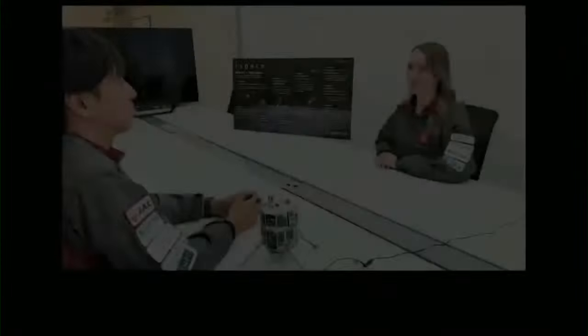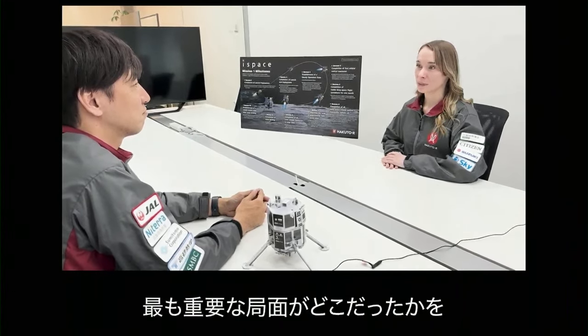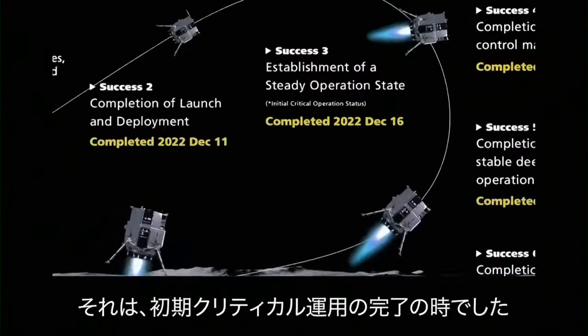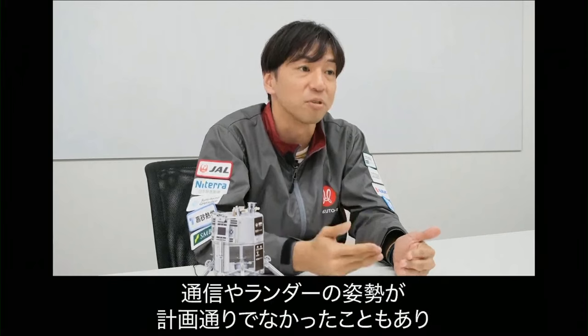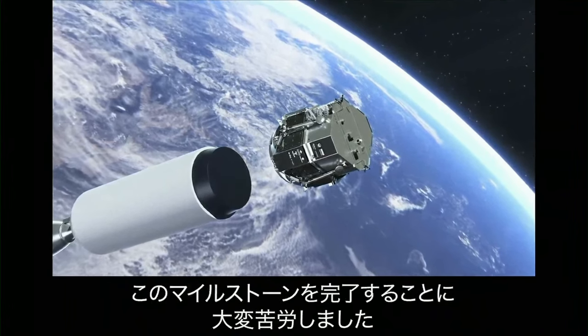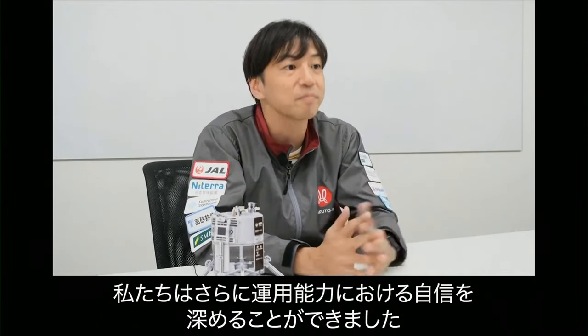Okay, so there are 10 milestones. Do you think you could tell us a little bit more about some of the critical moments that you experienced? Okay, definitely success 3. Success 3 is the completion of initial critical operation. In general, of course, this is a really critical moment for all spacecraft. But even in our case, we were struggling with the completion of this milestone because communication and attitude were not as we planned. But our flight team showed really great performance, and then finally we achieved this moment. And then this success gave us more confidence in our flight capability.